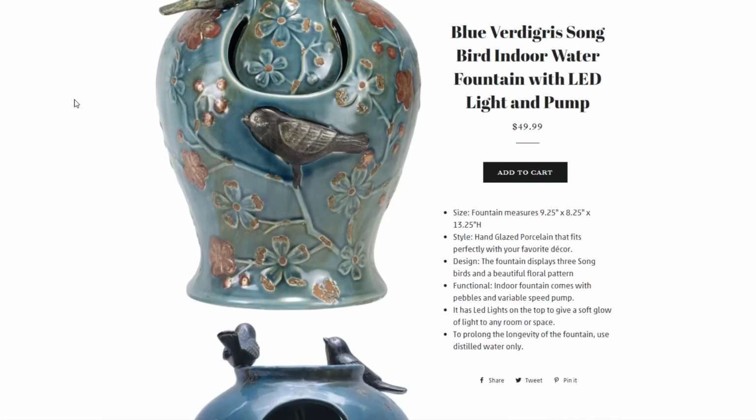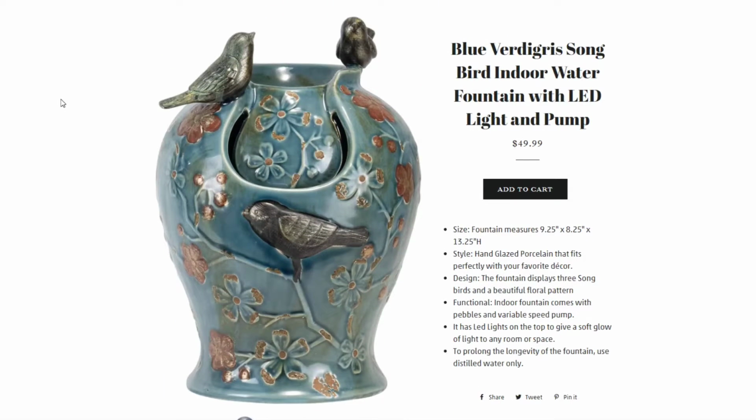I love this fountain. It is gorgeous. It's actually rather large and it's easy to ship. 13.25 inches tall, so it's taller than a ruler. $49.99. This is our item that we have discounted $10. And it comes with everything needed to make it function. So it's a gorgeous piece.